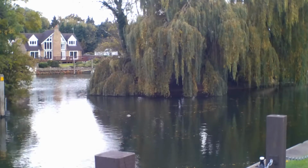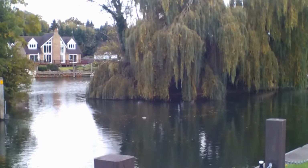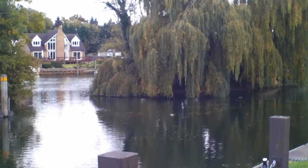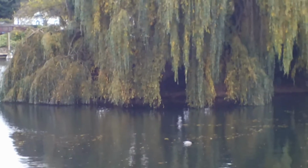At the end of the cut we rejoin the original Thames, and we have Lion Island. This is the remaining island of a number of small islands which have been removed over the years to help with navigation.